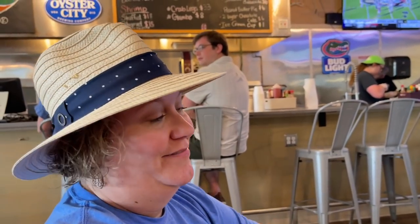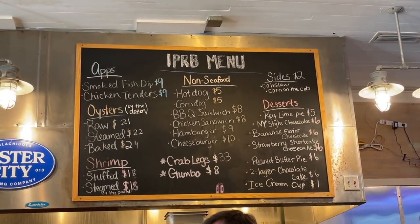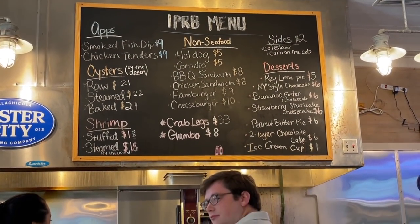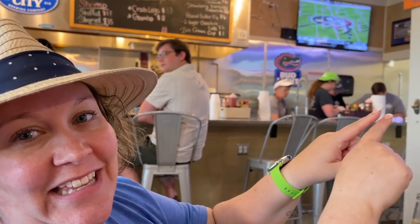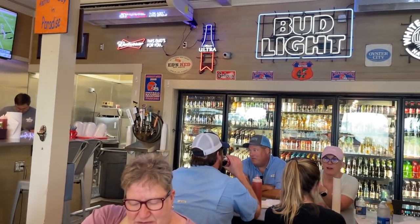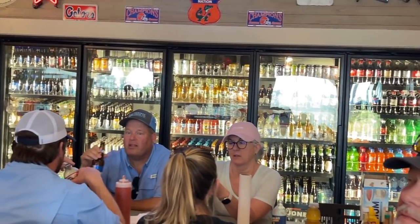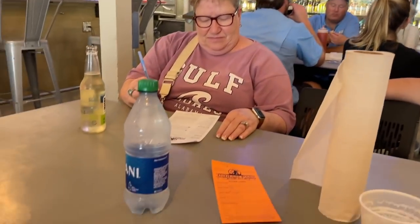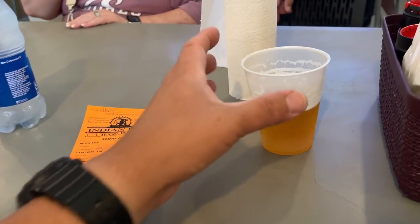We just got to Indian Pass Raw Bar. Yay! Look at all the seafood choices up there on the menu. Look at that. And what's the other cool thing about Indian Pass? You can just go and pick your drink. It's like Adam's Heaven. So you see that right there? You have the taps, you have bottled beer, you have soda, and all you do is just keep tabs of it right here on the scorecard. Anything you want. Self-serve beer.